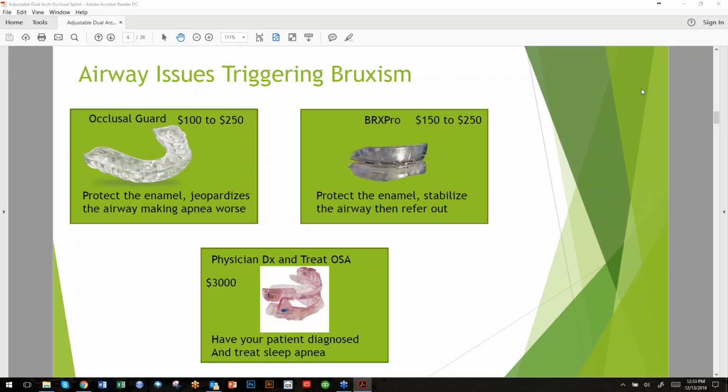Right now, what most dentists who are willing to treat sleep apnea do is put in sleep apnea appliances, and the cost is on average about $3,000. So you can see the jump. Historically we've gone from a $100 to $250 appliance or guard to a $3,000 to $4,000 sleep apnea appliance. That's a huge gap. I mean, that's tough, to go from 100 to 3,000.